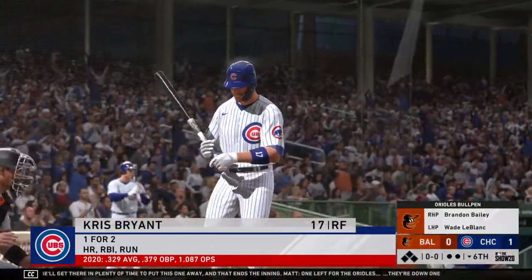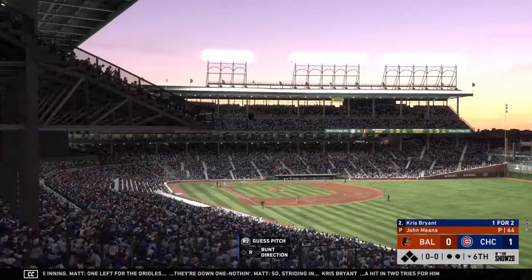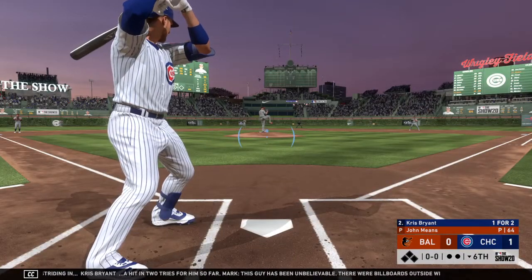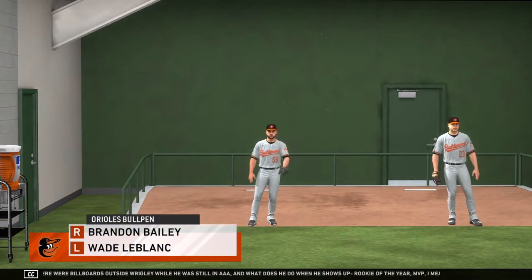So striding in, Chris Bryant. A hit in 2 tries for him so far. This guy has been unbelievable. There were billboards outside Wrigley while he was still in AAA. And what does he do when he shows up? Rookie of the Year, MVP. I mean, get in line. Ball 1 to start the at-bat.